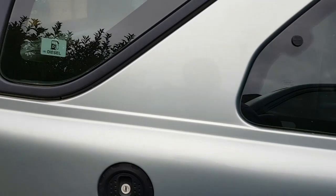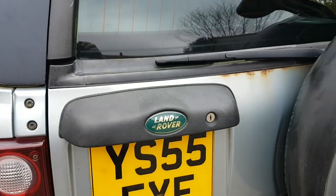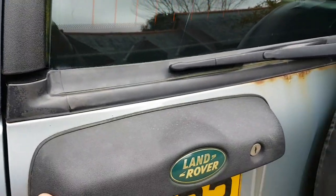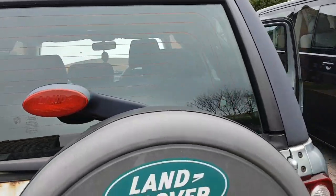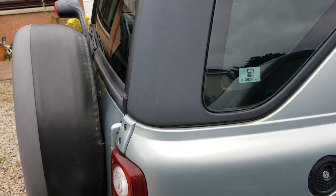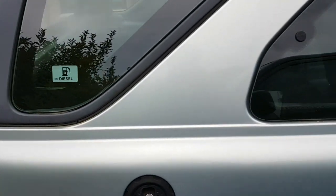Another wee point is rear door handles. They're made of plastic, screwed onto the body with an actuator behind it. The actuator goes wrong and then you end up with problems with the door. It won't open, the window won't drop. This one doesn't have that problem, luckily. As I say, the only real rust on that is at the back there. It's going to need to be addressed soon before it starts letting in water.